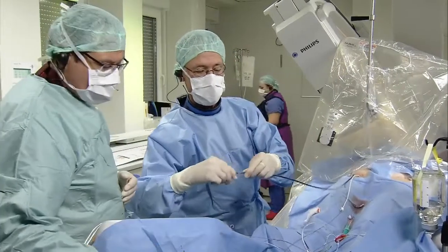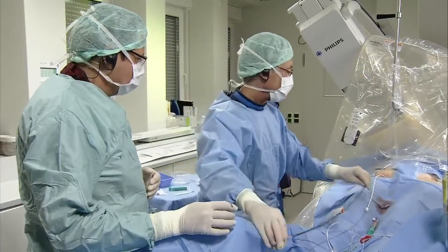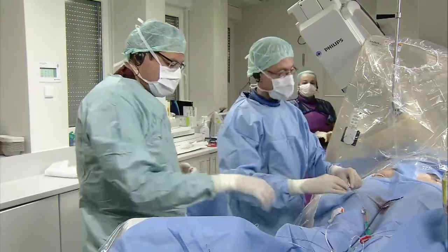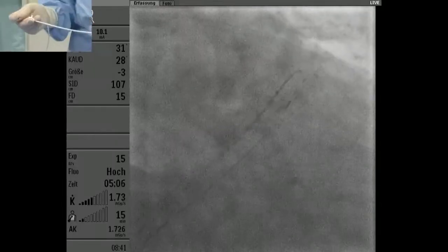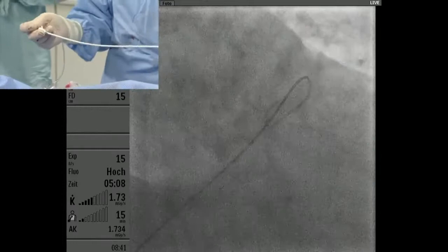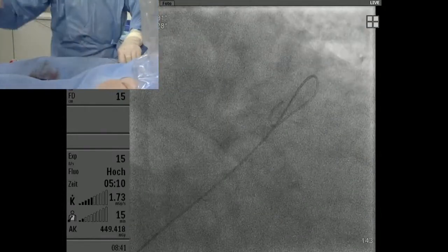And we talked yesterday about our sheath and importance of size. So this is a 12 French, which is reasonable. 14 is actually sometimes difficult to bring into the groin. And you have to be careful not to cause a kink in the wire. So the 8 French transeptal sheath goes out.